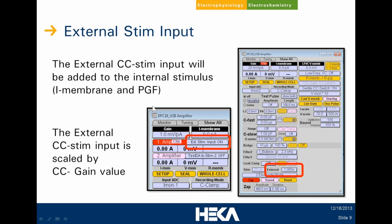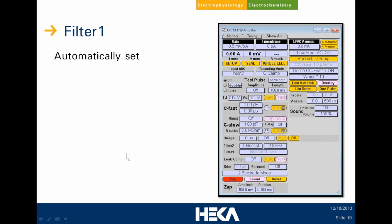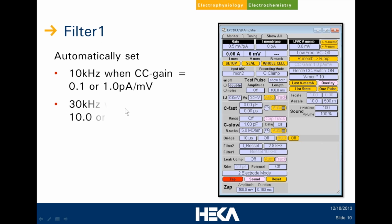Now, keep in mind that the scaling factor for the stimulus input is scaled based, again, on what the value of our CC gain was set to. Filter 1: in current clamp mode, filter 1 is actually not a user-specified item, but it will be handled by software, again, based on the settings of our current injection. So if we have a gain setting of 0.1 or 1 picoamp, then filter 1 will be automatically set to 10 kilohertz. Otherwise, it will be set to 30 kilohertz.